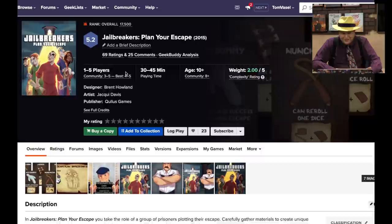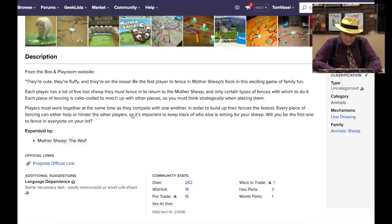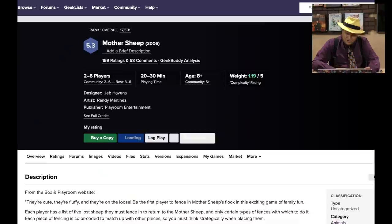Huh. Looks interesting. Mother Sheep is from Playroom Entertainment. It's a tile laying game where you're placing sticks out instead. Huh, I wonder why I never saw this one. Maybe this is not a good game, but it looks interesting. It looks like you put the same colors on top of stuff. This looks like it'd be interesting to try. At least 2006. Let's see why people don't like it.